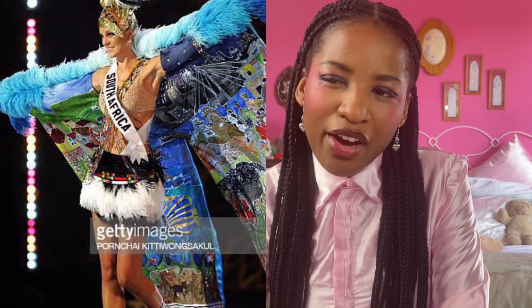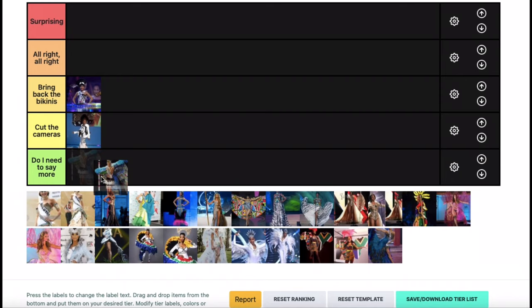This whole look is just so haphazard. It feels very tribal, but tribal in the sense of what Europeans think tribal dress is, you know what I mean? It doesn't really feel true to any one culture, or it doesn't even take any sort of care in putting this together in a cohesive way. Yeah, this is absolutely straight garbage. Sorry, do I need to say more? This sucks. I'm sorry, that's so awful.